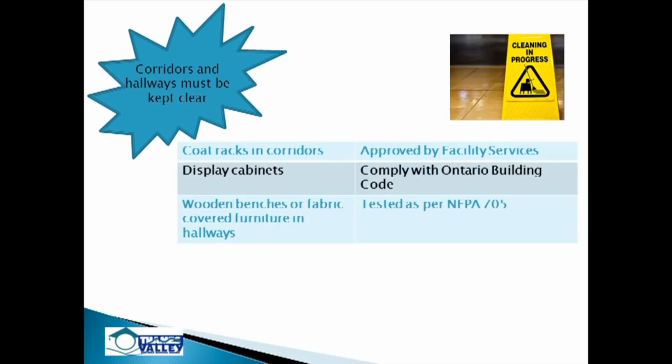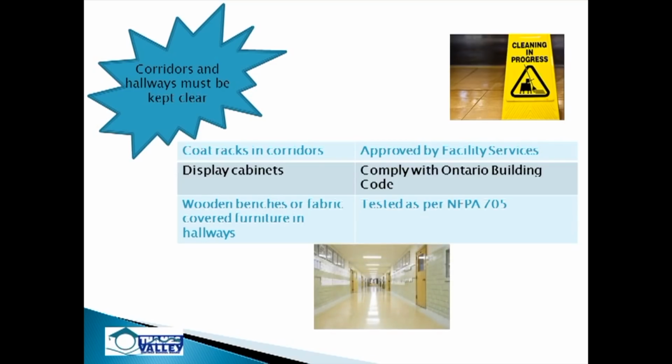Hallways offer space for materials such as coat racks, display cabinets, or additional seating. New coat racks in corridors must be approved by Facility Services. Display cabinets must comply with the Ontario Building Code to ensure compliance with regulations affecting accessibility. When the building is at lower occupancy, chairs may be placed in the corridor on special event evenings, such as parent-teacher interviews. During occupied times, corridors serving classrooms shall not be used for the placement or storage of combustible items such as desks, chairs, furniture, stationery supplies, etc.